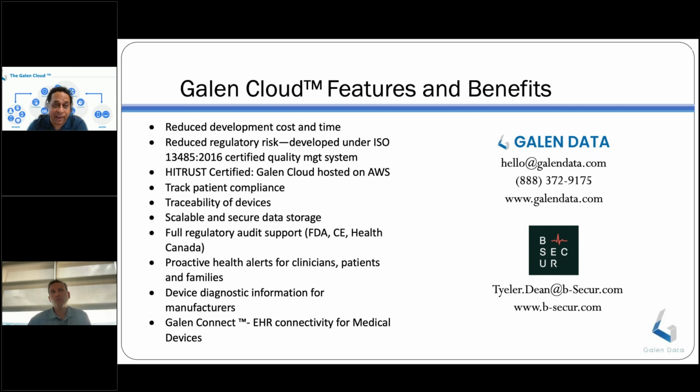This is an FDA cleared algorithm. We don't make any change. The algorithm itself has an API that we leverage as an integration, but it's really managed as a whole. It's what B-Secur provides. So we don't make any change. We just run it within our environment.